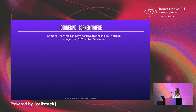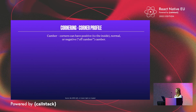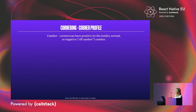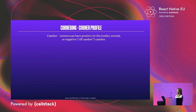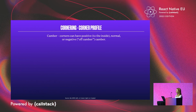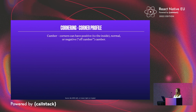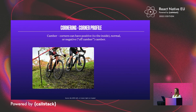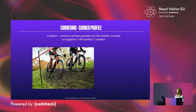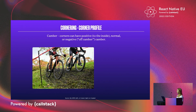Let me explain why it's so hard to master taking turns. Cornering skill has 4 components. First, we need to be able to assess the corner. We have to consider how sharp the turn is, but also the corner profile. The angle of the turn is called camber, and in most cases it's positive. However, in cyclocross, it's quite popular to add an off-camber section as an obstacle. Off-camber provides less grip, and it's harder to ride with high speed.